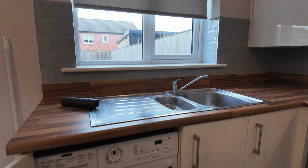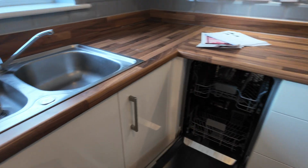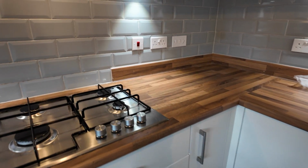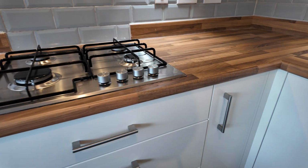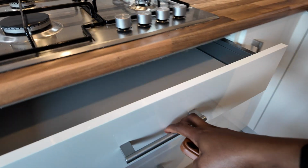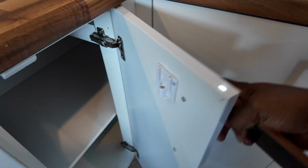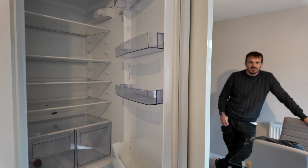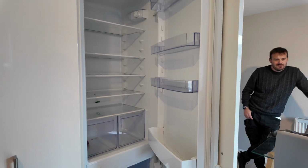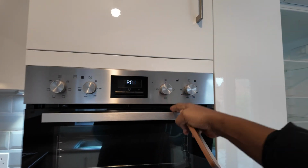Is this a washer dryer? No. Just washer. Okay. I like that this is not a hob. This is a proper cooker. So there are lots of storage. You can put all your spices there, your plates here, pots here. But it needs a lot of cleaning. Yeah, a couple of those cupboards want soft closing hinges putting on them. Fridge, freezer. Another storage is here. And this is the hub.